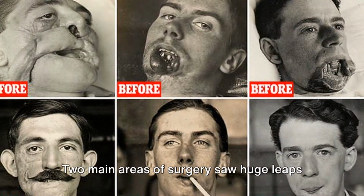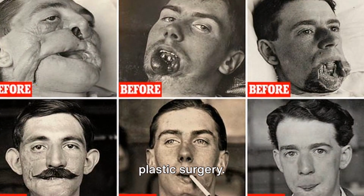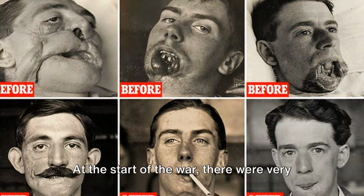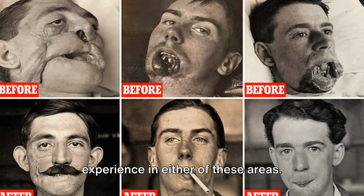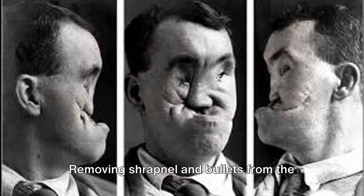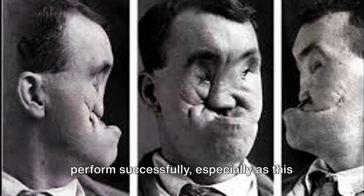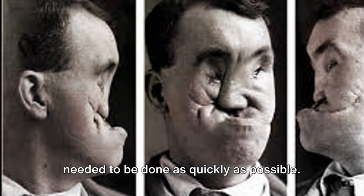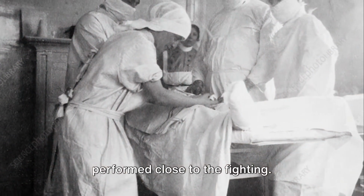Two main areas of surgery saw huge leaps forward during the war: brain surgery and plastic surgery. At the start of the war, there were very few surgeons or doctors with much experience in either of these areas. Removing shrapnel and bullets from the brain or face was very difficult to perform successfully, especially as this needed to be done as quickly as possible. Therefore, operations needed to be performed close to the fighting.